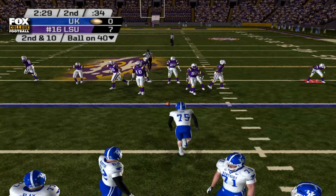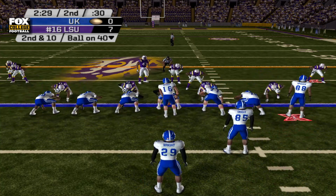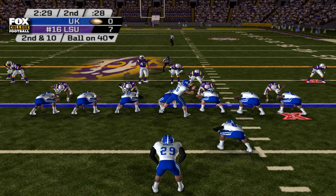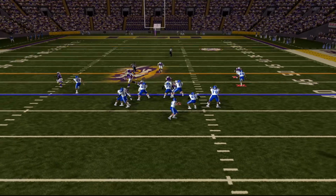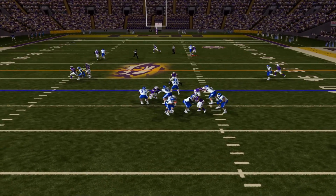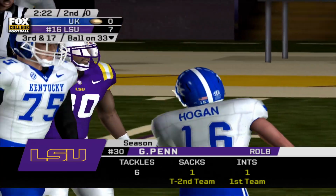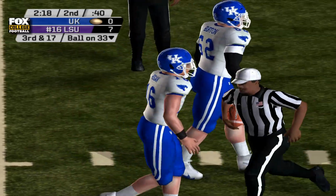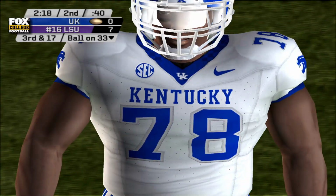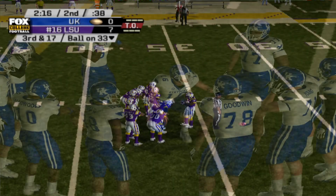So it's 2nd and 10. Ball on the 40-yard line. 2 tight ends here, and they better keep an eye on that tight end. Drops back to pass. He steps up, looks, and they get the sack. The quarterback had nowhere to go, and he's brought down for the sack. They've got to do a better job up front with their pass protection. If they don't start picking up everybody, then this quarterback's going to be pretty sore in the morning. That's for sure.